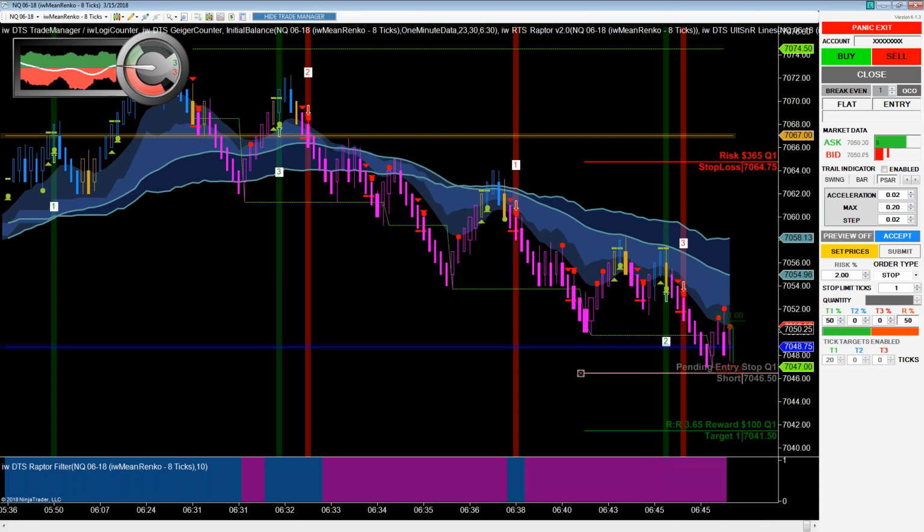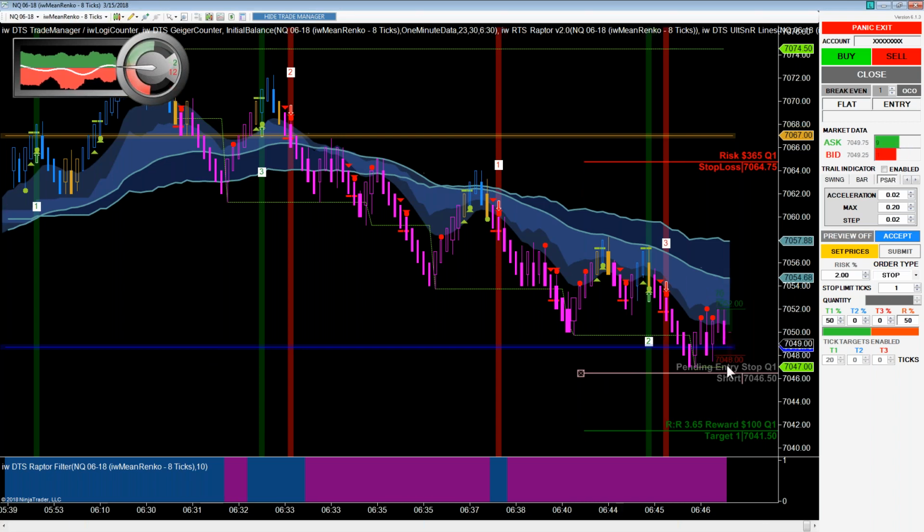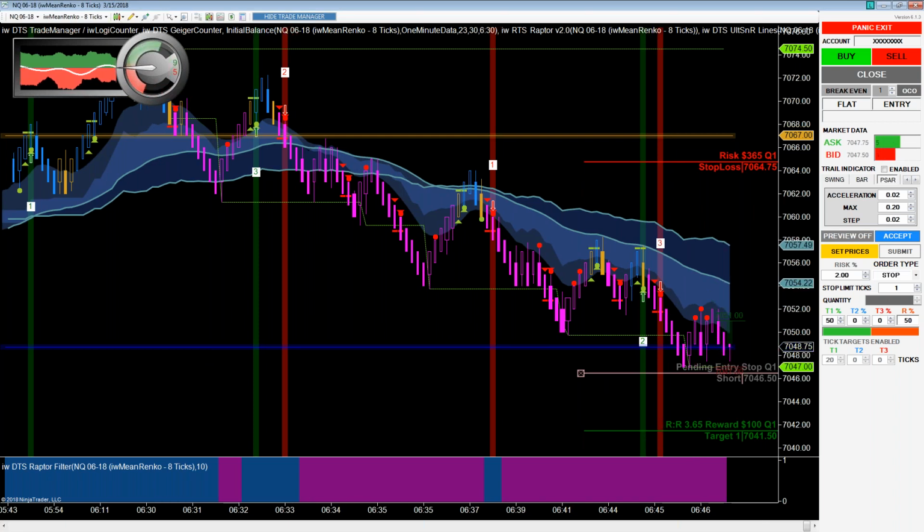And honestly, it's a bit of a tough place to get into a trade. Like I said, lots of support here in the 70-50 zone. We broke down below and there was a quick recovery again. The market did not just zip lower, which is what I would have expected it to do.